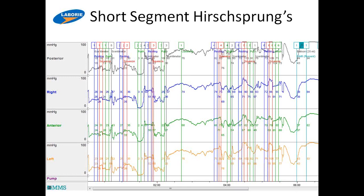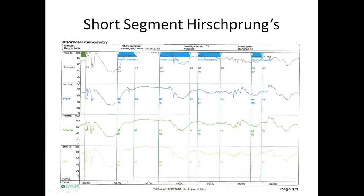Mean maximum squeeze was only 98 because she really wasn't squeezing. I mean, here's a squeeze. Here's a sort of squeeze. And sensation was markedly blunted. Now, I'm going to turn the next page to her rectal anal inhibitory reflex. So you see something like this, and you're thinking, oh, that looks like a good reflex, but that's not where we were testing it. We were testing it right here.